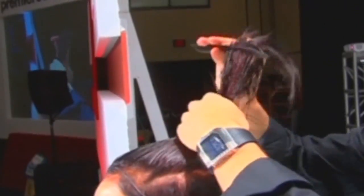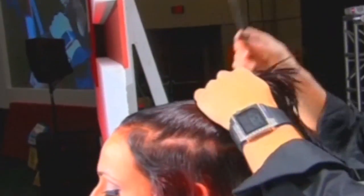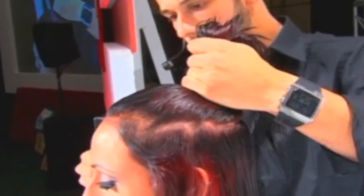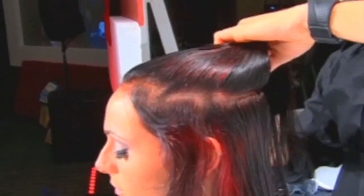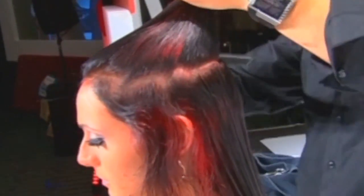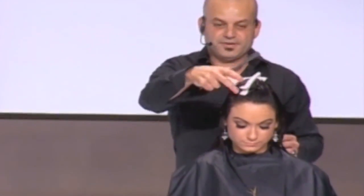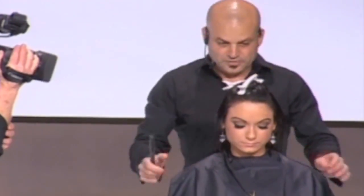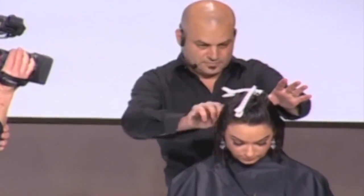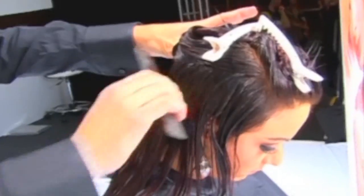All right. Thank you, Jordan. Anthony, you want to introduce what you're getting ready to do? Guys, how you doing? We're going to go ahead and do 2 sections on top, and then we're going to lift it up and do some slight layers in between and bring it very shaggy in the front and leave the top kind of fall on it, very full.